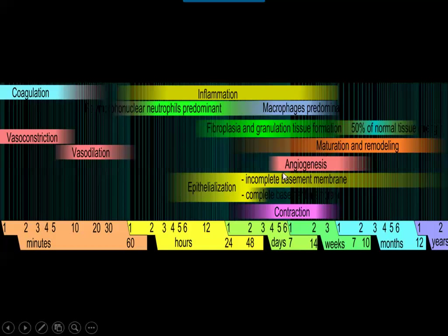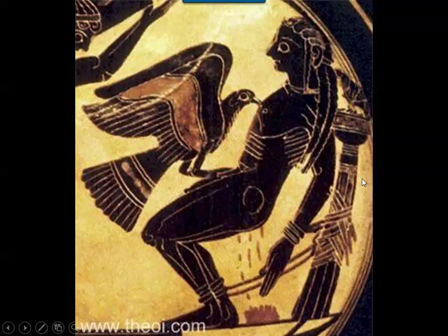And then as the wound matures over the next couple weeks, blood vessels grow into it. And then over the course of months or years, the whole thing contracts and matures and creates scar. Now, you may say, why is this scar? Why doesn't the skin grow back? Well, there are only 2 things in our body that regenerate: the liver and bone. Bone regenerates completely, and liver regenerates completely.